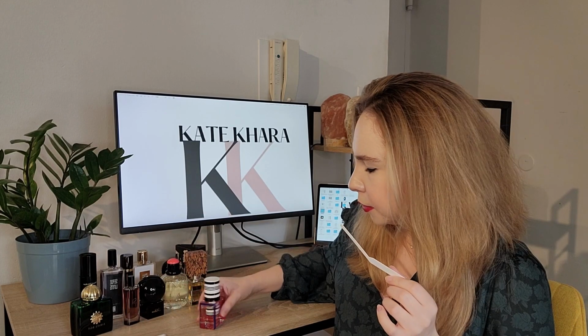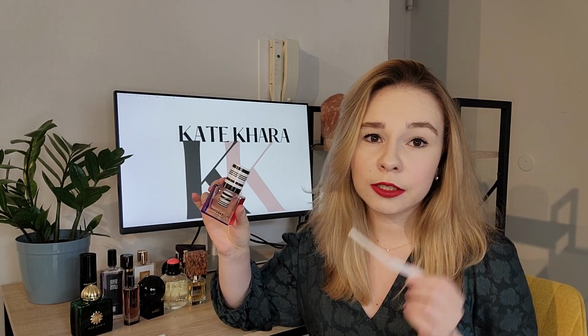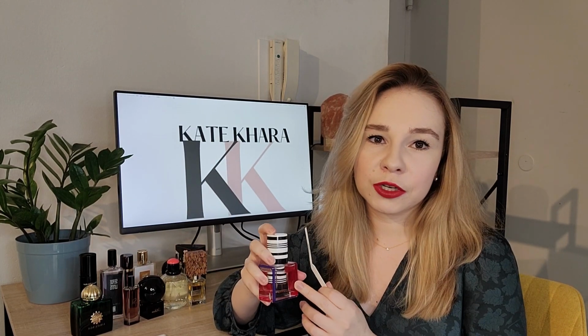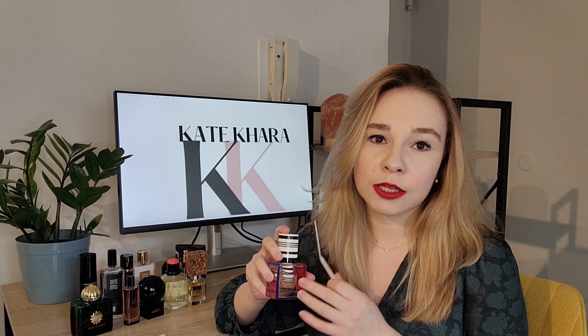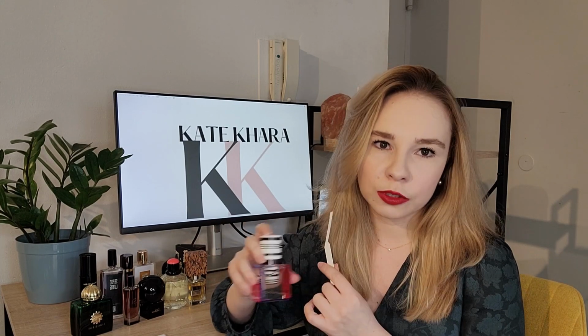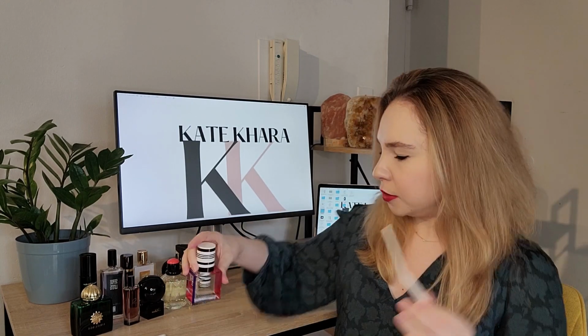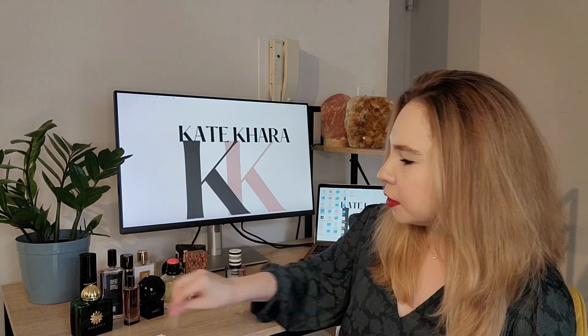I'm afraid this might be discontinued. I'm not sure because it's still very easy to find. So if it sounds appealing to you, please try this one before it disappears and before it gets super expensive, because I know it will. I know that there are many, many fans of this fragrance and the prices just skyrocket when something like this happens.